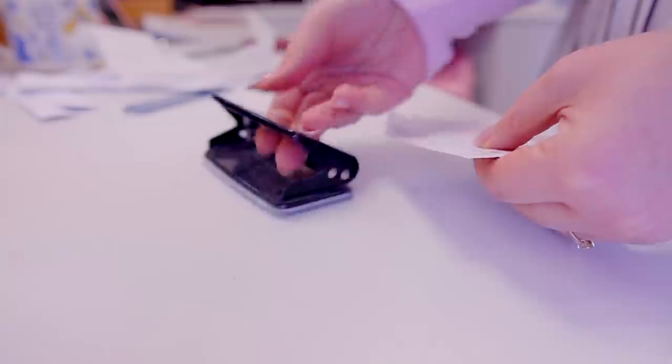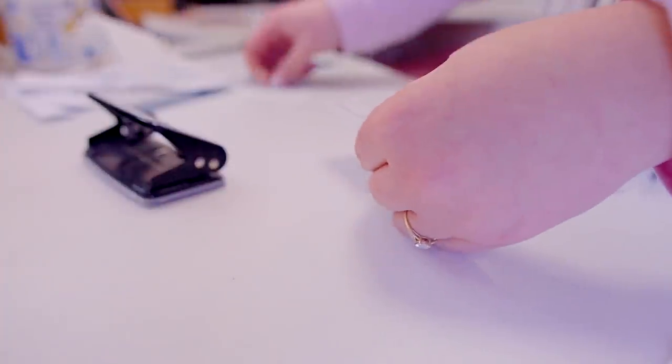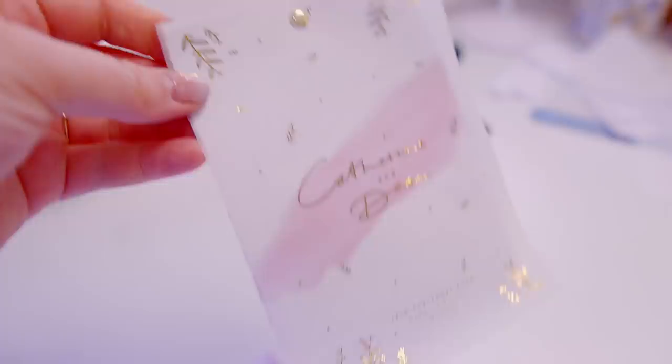But I think it's a minimalist design. And then I'm just going to see what it looks like with the hole punched in and the gold on top. Let's have a look. I'm going to punch that in the middle. And just, oh, I haven't done that on center, but never mind. Split pin in. Like that. Ta-da! And that is what it looks like.